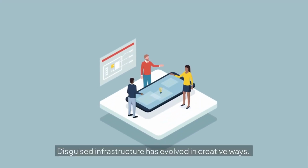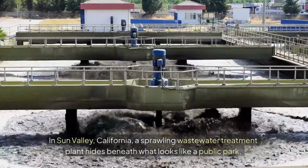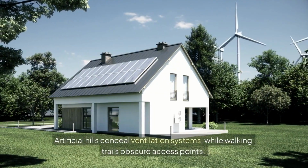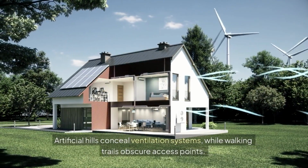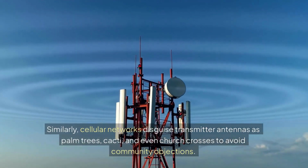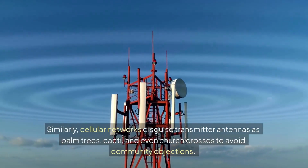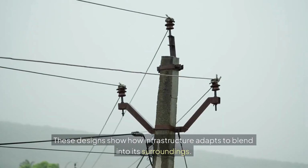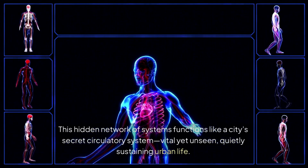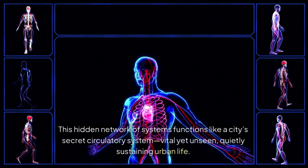Disguised infrastructure has evolved in creative ways. In Sun Valley, California, a sprawling wastewater treatment plant hides beneath what looks like a public park. Artificial hills conceal ventilation systems, while walking trails obscure access points. Similarly, cellular networks disguise transmitter antennas as palm trees, cacti, and even church crosses to avoid community objections. These designs show how infrastructure adapts to blend into its surroundings. This hidden network of systems functions like a city's secret circulatory system, vital yet unseen, quietly sustaining urban life.